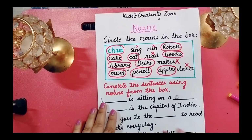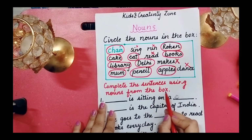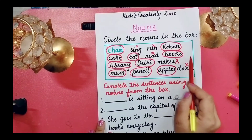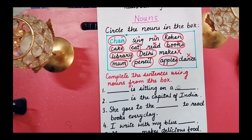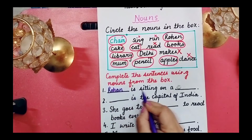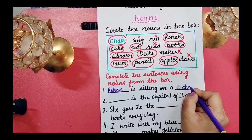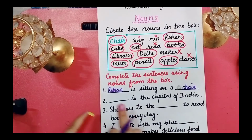Now we'll read the question first. Complete the sentences using nouns from the boxes. So these are the sentences. What we have to do, we have to complete these sentences using the naming words which we have circled in the box. So the first sentence is dash is sitting on a dash. So here we will find out the word. Rohan is sitting on a chair. So we will write here chair. Now Rohan is sitting on a chair.